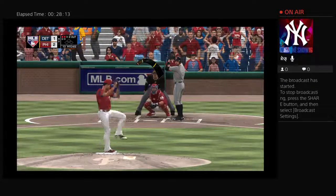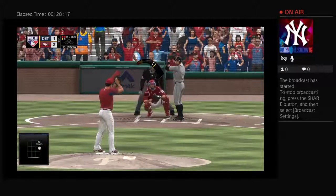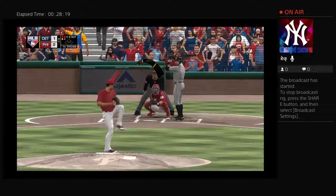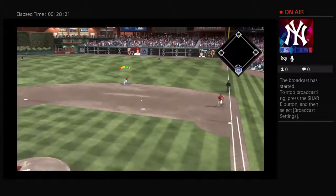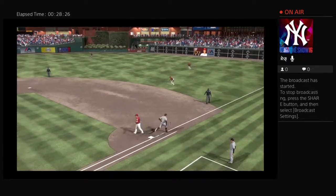In tight. Awfully tight. 2-0 now. And that's taken for a strike on the inside corner. 2-1. That was a good 2-0 slider right there. Now you're still sitting 2-1. I continue to look for that fastball, but that was a nice slider right there.